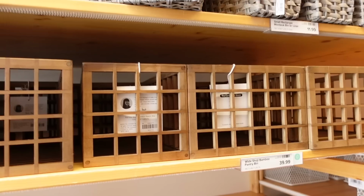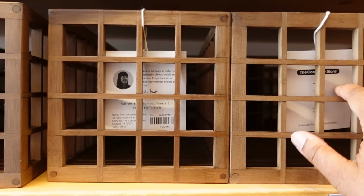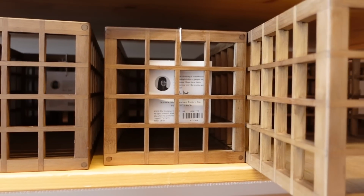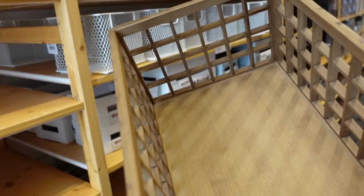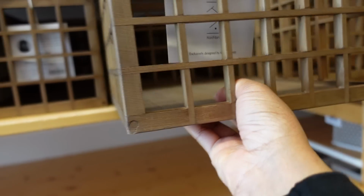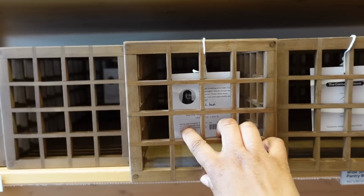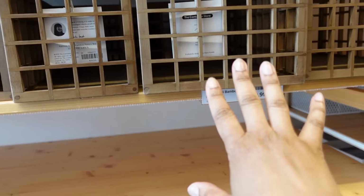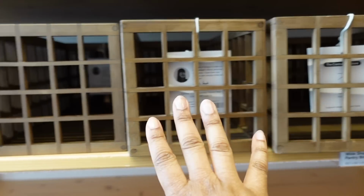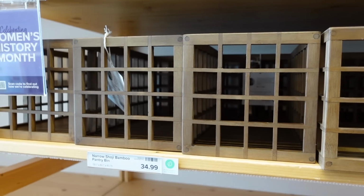These are brand new. One of my favorite new collections from TCS is actually the Condo collection, and these are just beautiful pantry bins. Take a look at these. They are made of bamboo and they are absolutely gorgeous. They are so beautiful, available in 2 different sizes. This is the small one and there's the big one. I do believe they're also available in black as well, but these are so beautiful. The entire Condo collection is stunning.